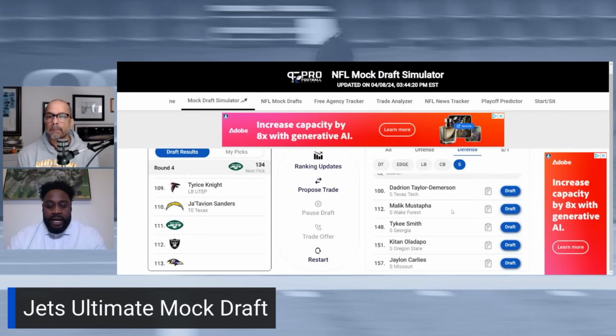When you look at it, and Ryan, you actually explained it beautifully, right? When you look at this draft, especially in the 3rd, probably in the 4th round, there are guys that are going to be more in-box safeties. There are going to be guys that are going to be half-field safeties. There are going to be guys that maybe could do both. I think Dadrian could do both. I think he could be a middle field safety and he could be an in-the-box guy.